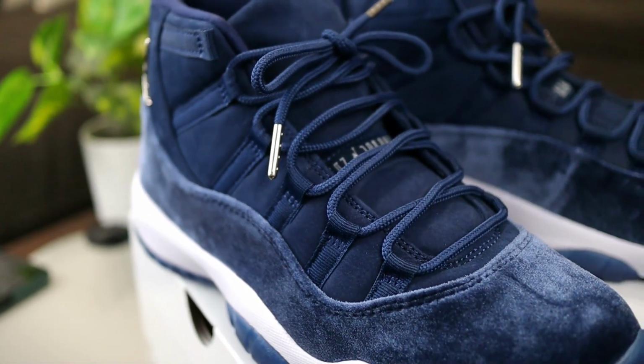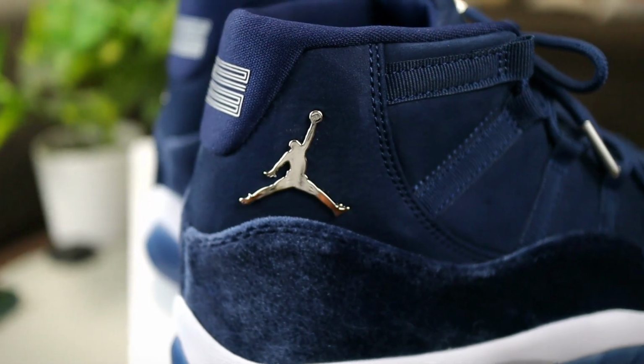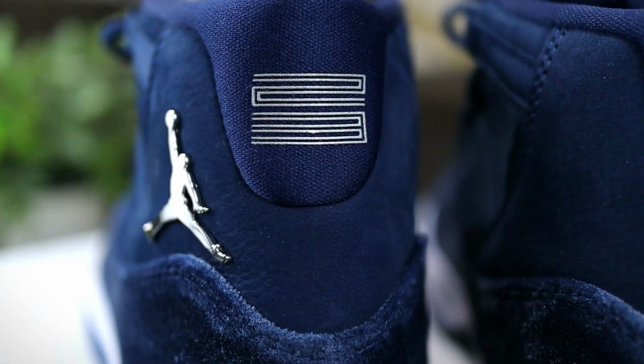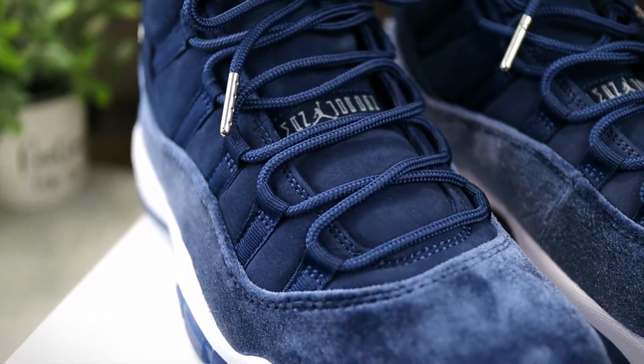Obviously we get leather on top, but it is more of a suede, a very short-haired, maybe not even hairy at all. It's really just leather. You can tell it's leather. And then of course you get the chrome Jumpman, which is cool. 23 on the heel. The rope laces, you do get the silver lace tips, but again, no extra laces.